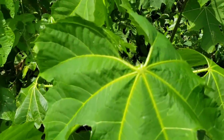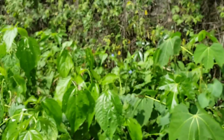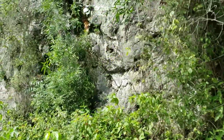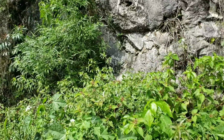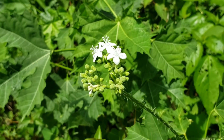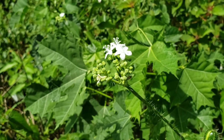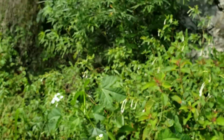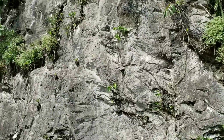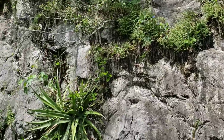Wonderful species of Mala mujer, Cnidoscolus, Euphorbiaceae. A little bit unfriendly. I guess the most diverse families in the Sierra Madre Oriental are Asteraceae, followed by Cactaceae, followed by Fabaceae, the pea family, and then you got I think Boraginaceae too. And Rubiaceae's got quite a few as well, but not as many as you got to go to the rock outcroppings. Look at that. See, that's where you get a lot of the cool stuff that's got an edge.